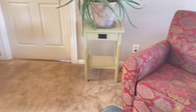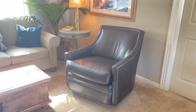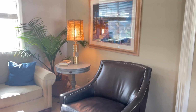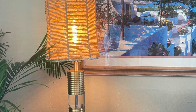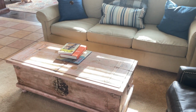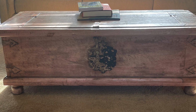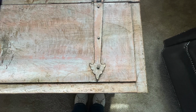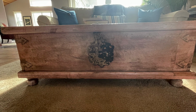Corey has had the house since 1988, and the records go back to 1965 only, so they're not sure what year the house was built, but at least in 1965. You can see she is really great at finding thrifted and vintage pieces, just like this trunk here, and I just love it with all the patina.